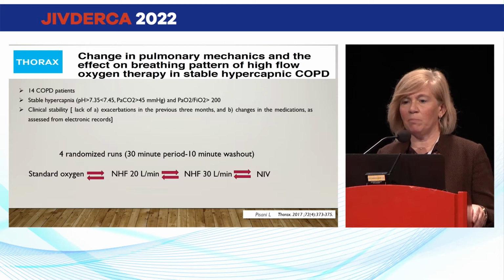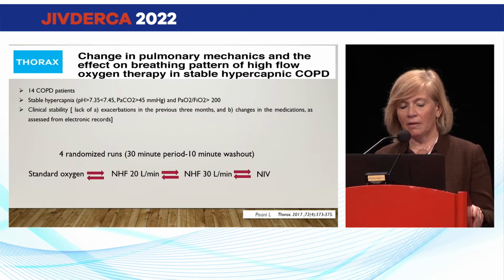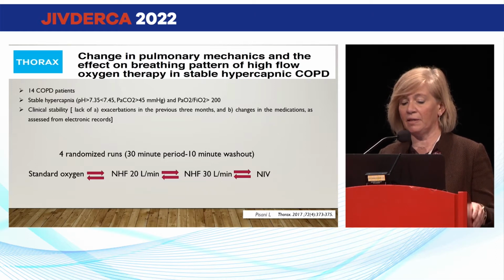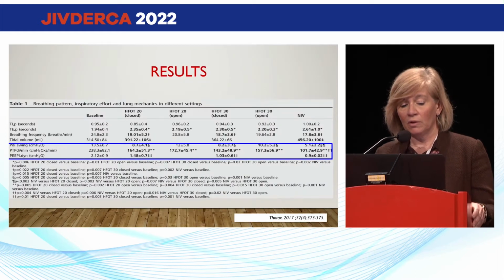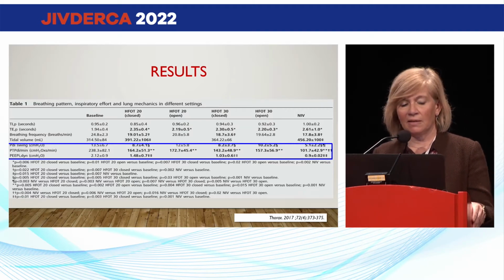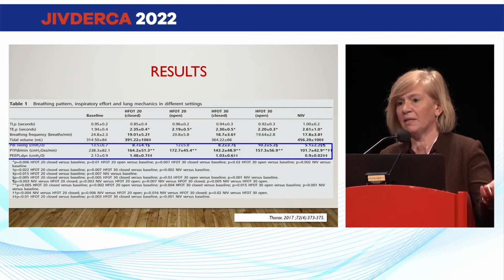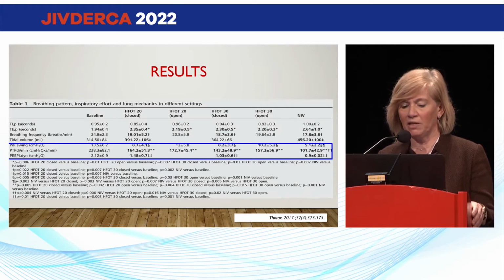This is a physiological study that was performed by positioning a gastric and esophageal balloon in patients and comparing, in randomized fashion, standard oxygen, high flow at 20 liters per minute, high flow at 30 liters per minute, and non-invasive ventilation. What they found, according to the measure made by the balloon, in terms of PTPdi per minute, that is the oxygen cost of the diaphragm, so the work of breathing, is significantly reduced either with high flow 20 and 30, and better with NIV, but significantly reduced by using high flow.